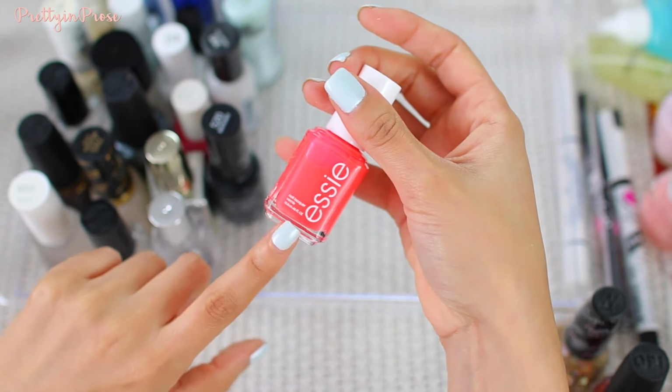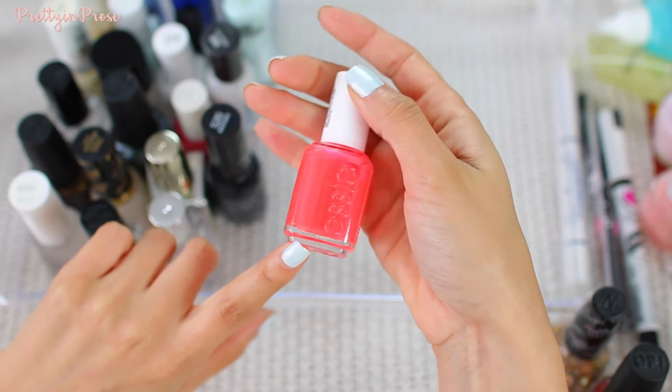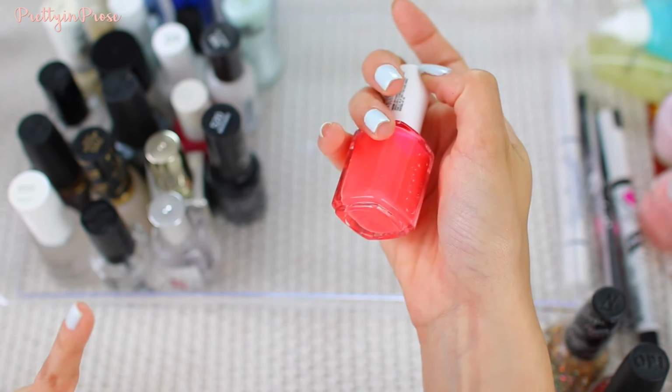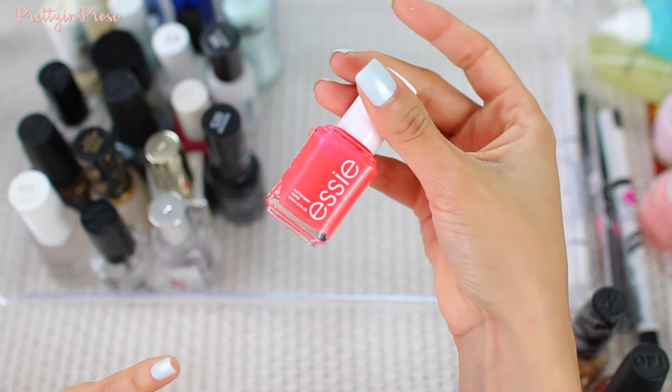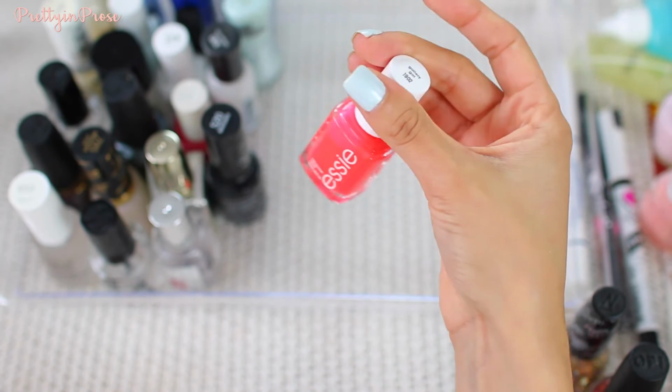But I did get this inside of my Pinch Me box and I really like the color, as insane as it is. It looks like it's gonna be really beautiful in the summertime. It's a very hot neon coral deep pink color.